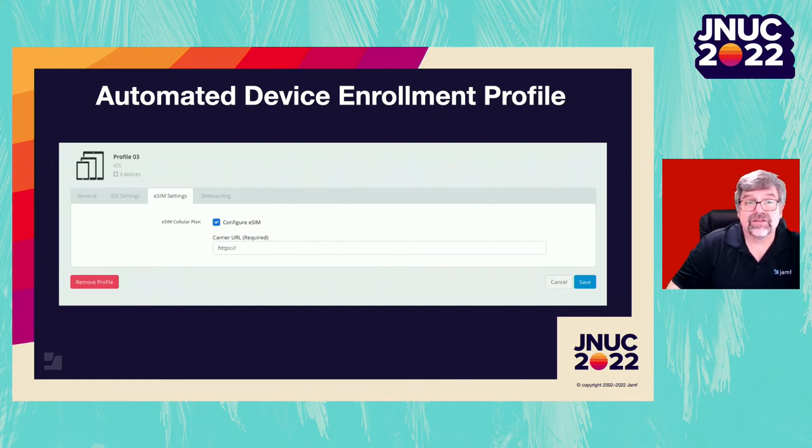The process is as simple as selecting the checkbox Configure eSIM and then providing that unique URL that your supported carrier has provided. Again, every carrier has a unique URL. Contact them to get that information.